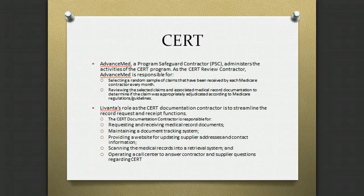You may get a request for a CERT audit. In my experience, we only get maybe a couple, one or two a year, and they're all across the board for what they might be. We had one for a lab service and one for an inpatient stay, and that was over a one-year period.